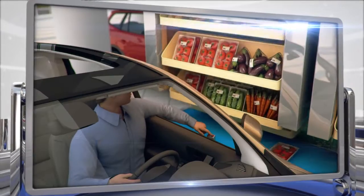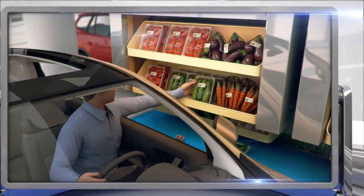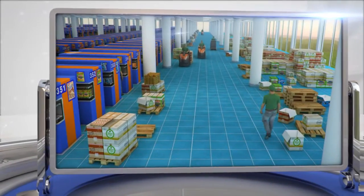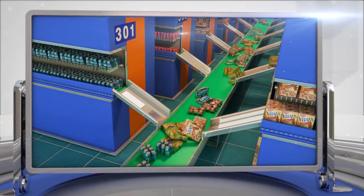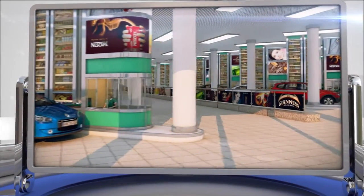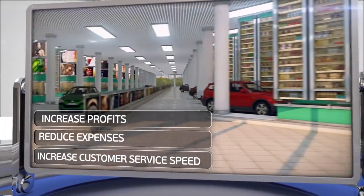Drive Market is poised to become an excellent alternative to regular big box stores because it will significantly reduce the time required for shopping while offering a wide selection of guaranteed, high-quality goods. Moreover, implementing this technology will allow business owners to use their sales space more efficiently, increase profits via process automation, reduce expenses, and increase customer service speed.